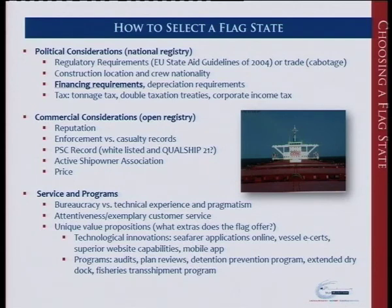But really, when you're advising your clients or you're a ship owner and you're looking at choosing a flag, these are the considerations you really should think about. The first paragraph there is political considerations, and that's really more of a national registry type of flag. There's really some kind of regulatory requirement driving that decision, whether it's cabotage, so you're trading domestically or in the EU, or these state aid guidelines of 2004. If you have a national flag, you're restricted on construction location sometimes, and crew nationality, depending on the state here in the EU, and then really look at tax too.